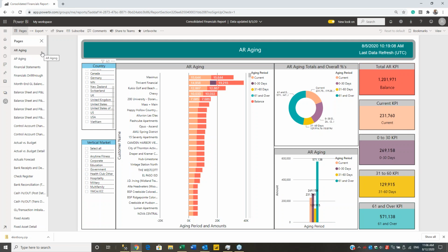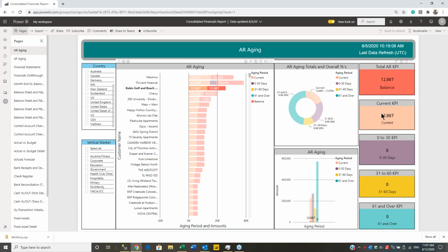And the sales module also has multiple reports in it. In fact, all of the modules do contain multiple reports. So we have our agings here, and all the reports are interactive, meaning that if I click on a particular customer, notice that all of the other key performance indicators will change to reflect that particular customer. I can see that balance there, and this is current. Looking at the legend over here, the current is 12,877, as we see right here.